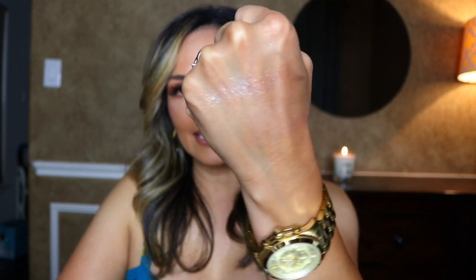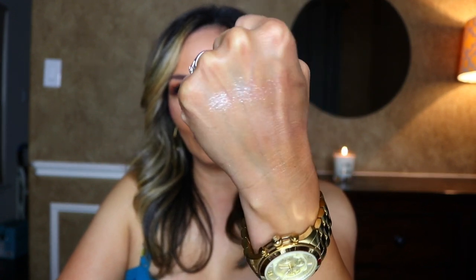Guys, when I tested this, I fell in love with it immediately. It is that gorgeous. Look at that. Do you guys see how beautiful that is? How glowy it is? This would be like a perfect highlighter to top on your blush or even on top of another highlighter to give it that sparkle effect.